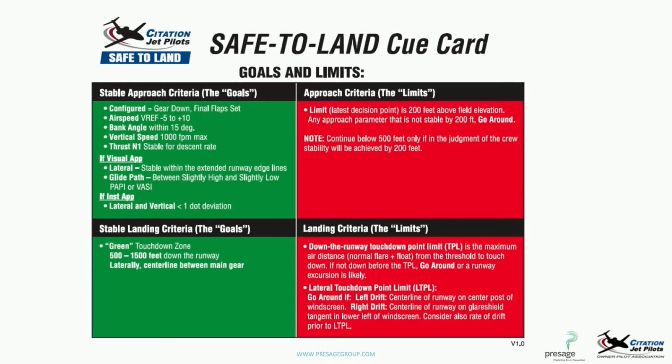So you can see the stable approach criteria is outlined there. The visual approach criteria now. Instrument approach. You got stable landing criteria. So everything we've talked about is outlined in a convenient way for you on this cue card.